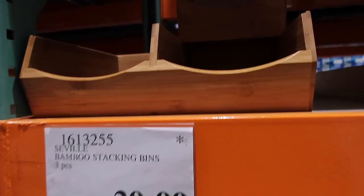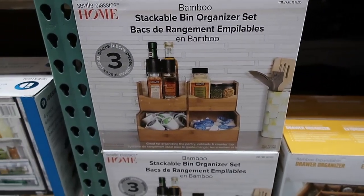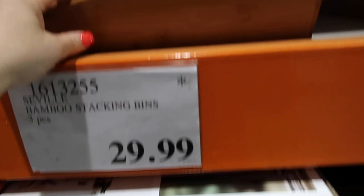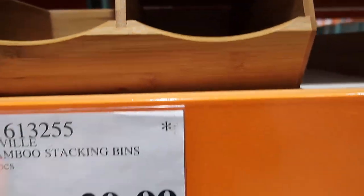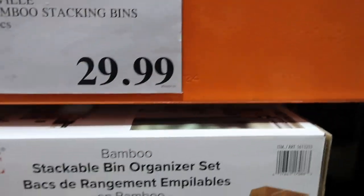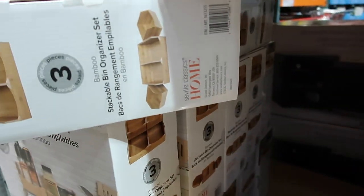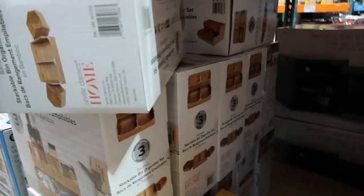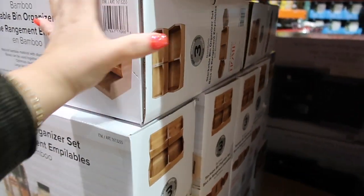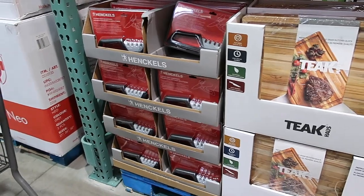Then a really nice organizing bin. Oh my gosh, so adorable. This is very cute. Let's see how they use it in the picture. They have their spices, they have coffee, they have oil. Oh my gosh, this is so adorable. For $30, this is Canadian. Oh, and it's not coming back. Can I grab one? Let's see, I wouldn't know exactly where to put it though. All right, I'm gonna pass up on it because I don't have a lot of counter space, but that is something unique.